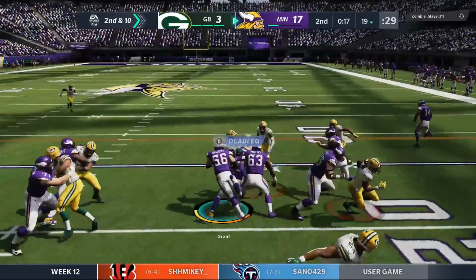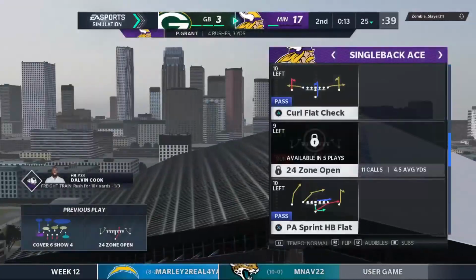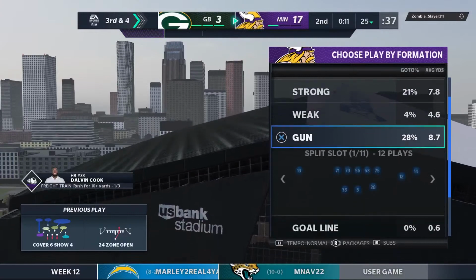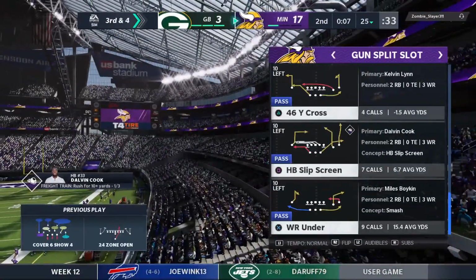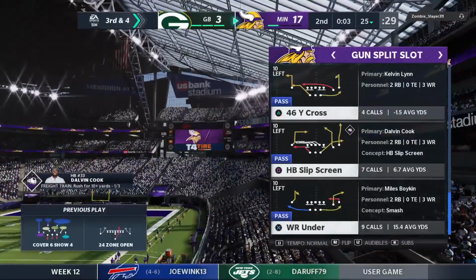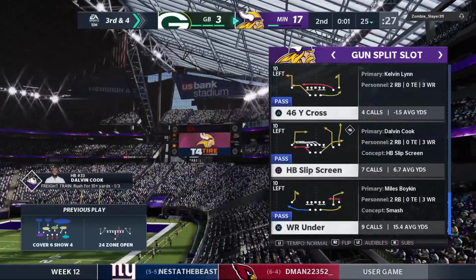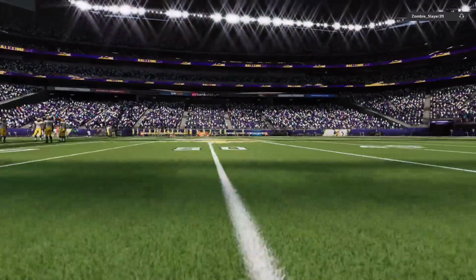Not wanting to take a chance this time, they'll keep it on the ground. And he'll push forward here for a good little run as the clock continues to run. They get 6. That'll leave them with 3rd and 4. Gain of 6. Makes it 3rd and 4. So we've reached halftime here in Minnesota with the Vikings on top.